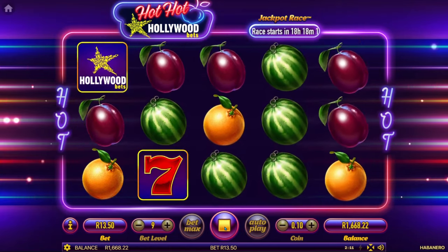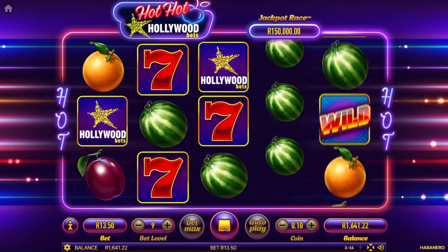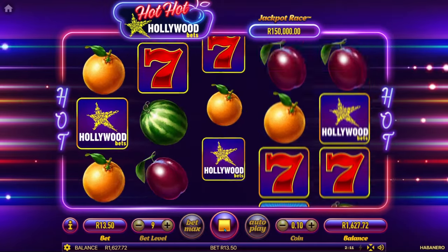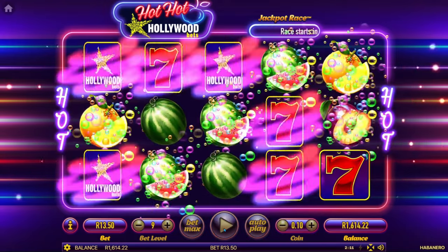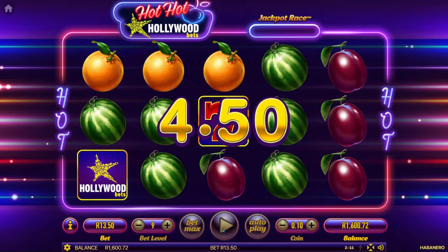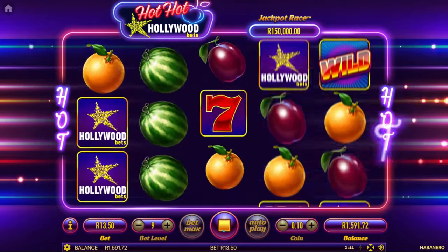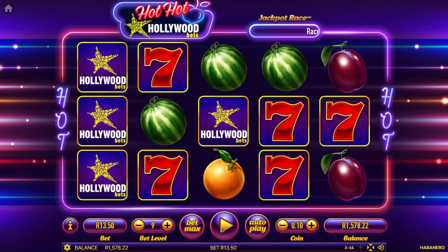Okay, let's press on with 13 rand 50. Never know what can happen. But we did pick up four features already. I wonder if there's any more features left in the session. I'm hoping there are. We did pick up on 9 rand, we picked up on 10 rand 50 and 12 rand. Let's see if we can pick up on 13 rand 50 as well.